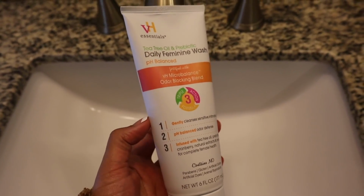Going right into Hoo-Ha Care, my favorite feminine wash is back on the market, you guys. It's been gone for so long in my area, at least. I know they sell it at Walmart and some places, but for me, I can only get it off Amazon. For whatever reason, they stopped selling it on Amazon, and that's why you guys have never seen me use this before. But your girl is back on it. It is by VH Essentials. It's their feminine wash, and it is literally amazing.